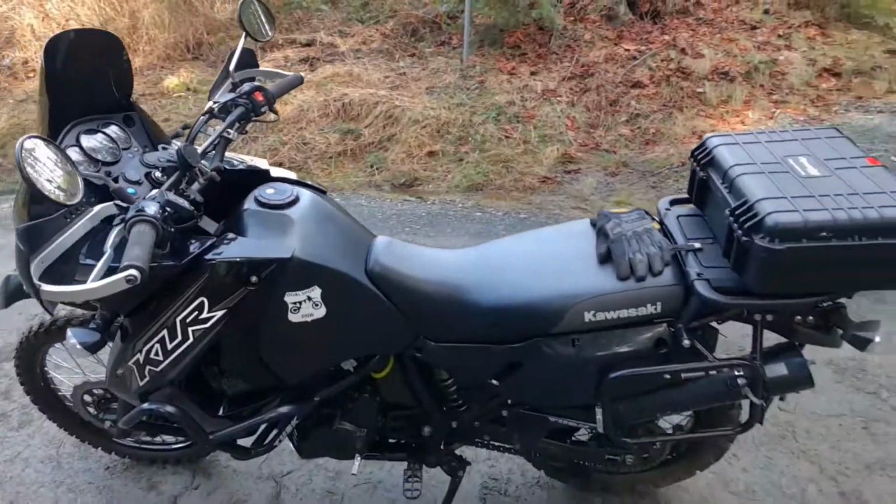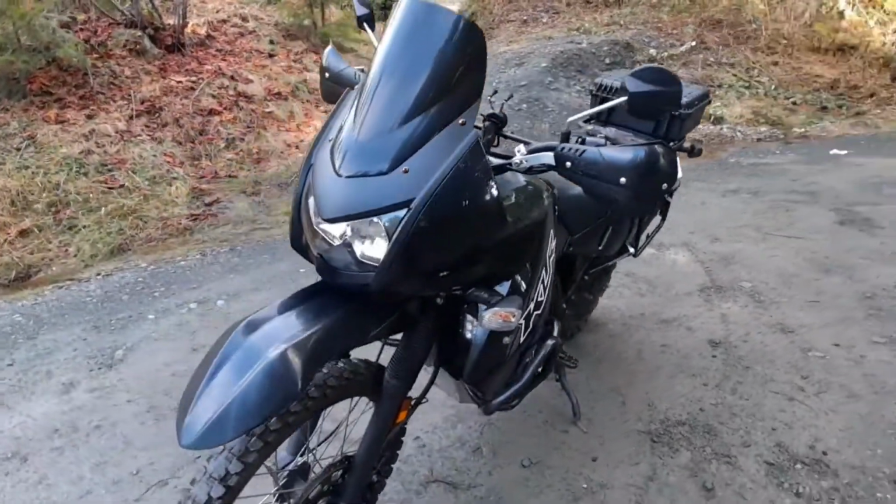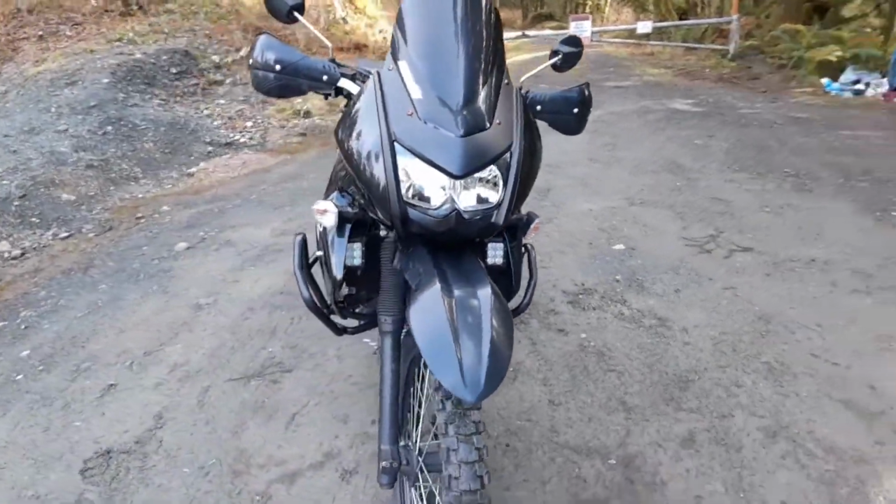There she is, the mighty KLR. Sounds right, boys. Isn't she a beaut?